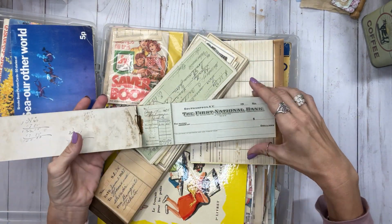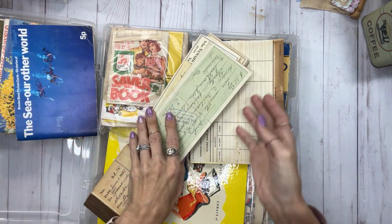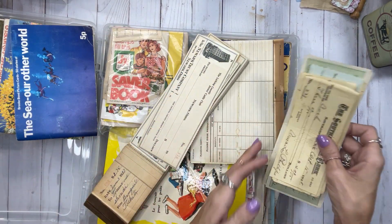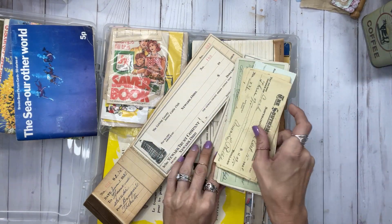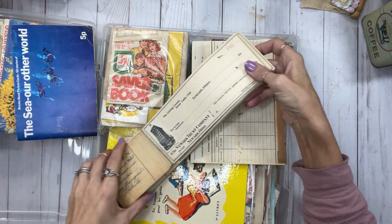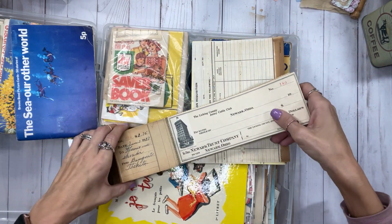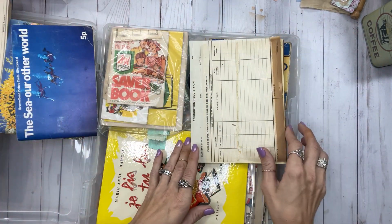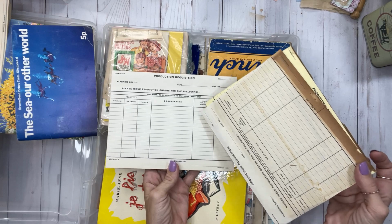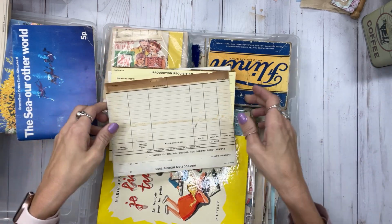And then also, old checks. I know these are really popular in the junk journal community. So, I'm trying to get through this quick, but I don't want to tear my stuff up either. So these are just some things that I've gathered that I use as ephemera. This is some vintage, what do they call, order forms. So this comes from a company, like an old warehouse type thing.